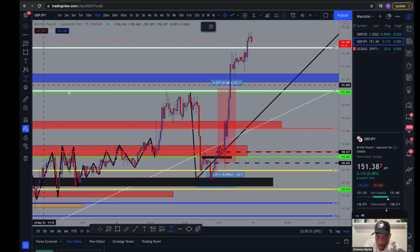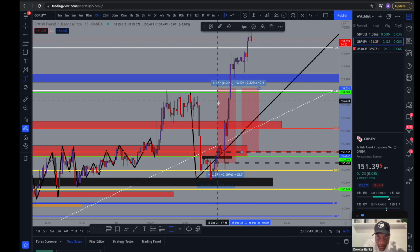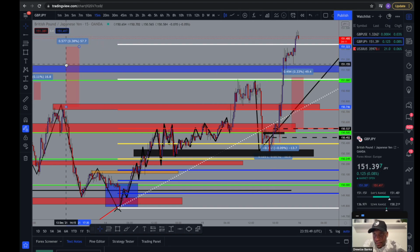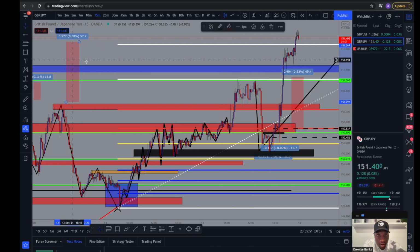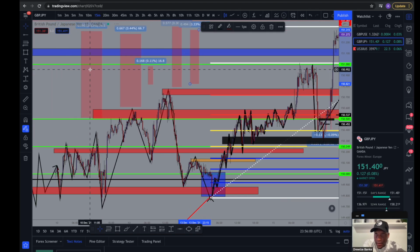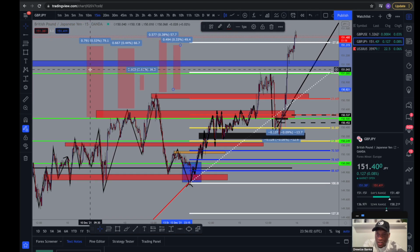And then the second move, I had two moves. I got out of both of them at the same area for another 50 pips. At this moment, I had met my trading plan. There's no need for me to stay in the market any longer. I hit my goal. I made back what I risked originally, and I studied my learning opportunities and why. From there, I was good to go.